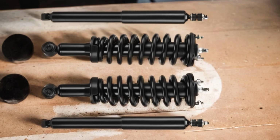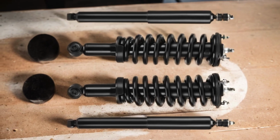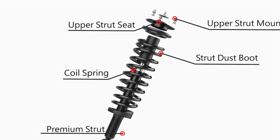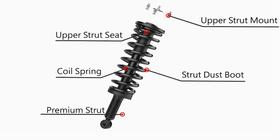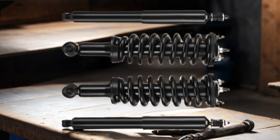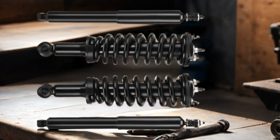With a direct fit design, they eliminate the hassle of complicated modifications. The premium quality construction promises long-lasting reliability, while the integrated shock absorbers provide excellent stability and control. Experience enhanced driving comfort and confidence with Autosaver 88's Quick Strut Shocks.